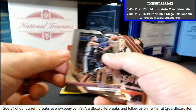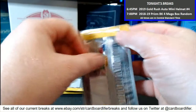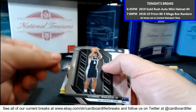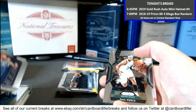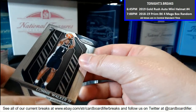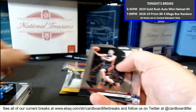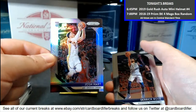Trier, rookie. Buddy. Emergent Kevin Huerter and Dwayne Dedmon. Lonnie Walker IV. Aaron Holiday, rookie. Paul Pierce dominance and Zach LaVine. Mitchell Robinson, rookie. Goran Dragic. Josh Hart, rookie silver. And Derrick Rose.